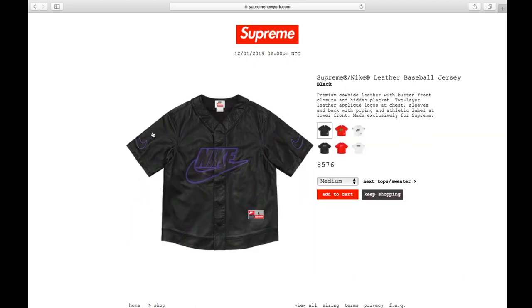And this one's the Supreme Nike leather baseball jersey, black color. Retails $576. You have a medium, large and then extra large. This is a premium cowhide leather with a button front closure and a hidden placket. Two layer leather applique logo at chest, sleeves, and back with the piping and elastic, and athletic label at lower front. Exclusive for Supreme. So all three of these colors were sold out.